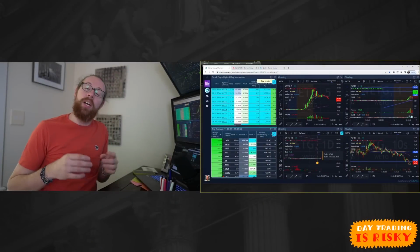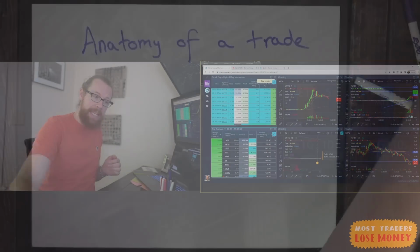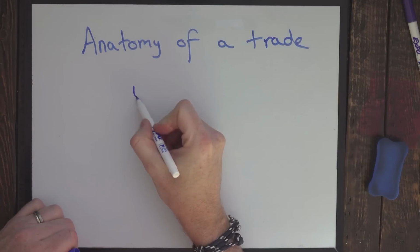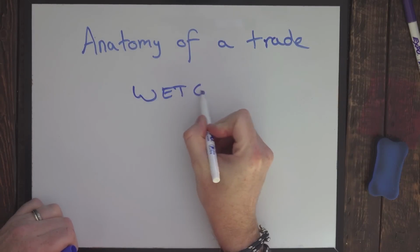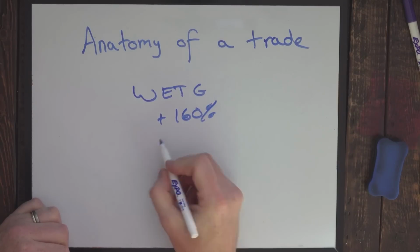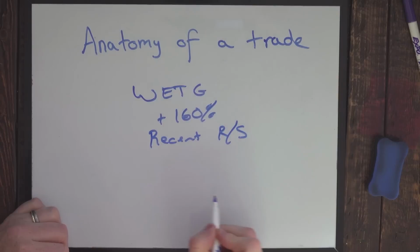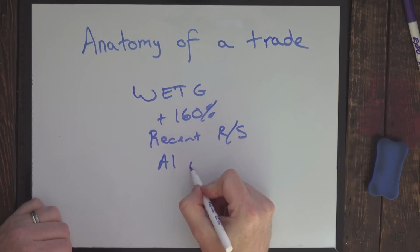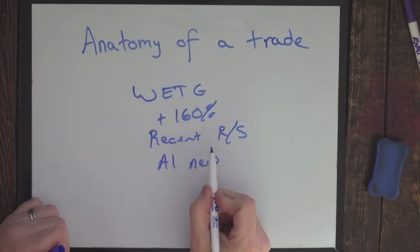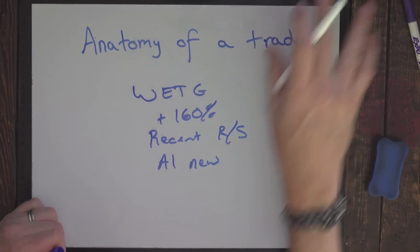What's up, everyone? All right, so in this episode, we're going to go over the anatomy of a trade, and the stock we're going to look at is WETG. WETG today made a 160% move. It is a recent reverse split, and it had AI news. So the combination of recent reverse split and AI news was enough to send this thing up 160%.